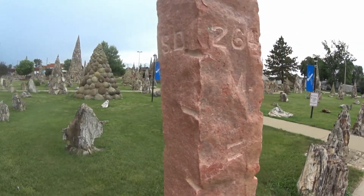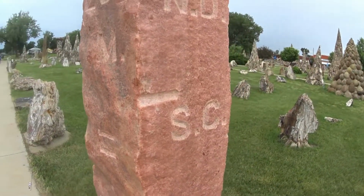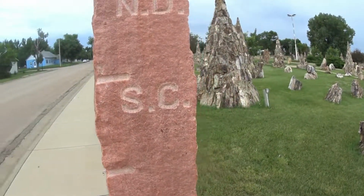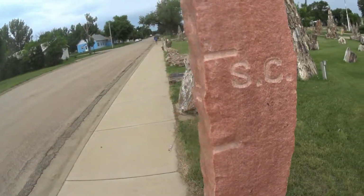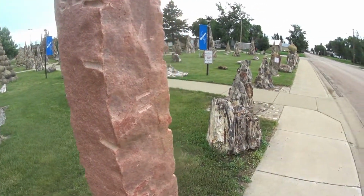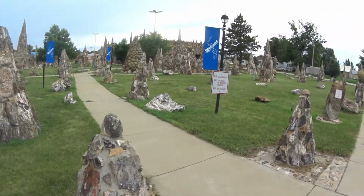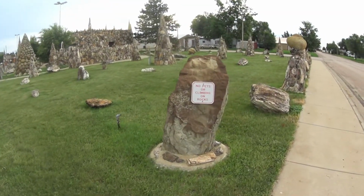We got South Dakota, 264 I guess it's the mile marker. North Dakota, South Dakota. I don't know what these notches are. There's four notches on this side. If anybody has any idea what this is, let me know. Pets are climbing on rocks.